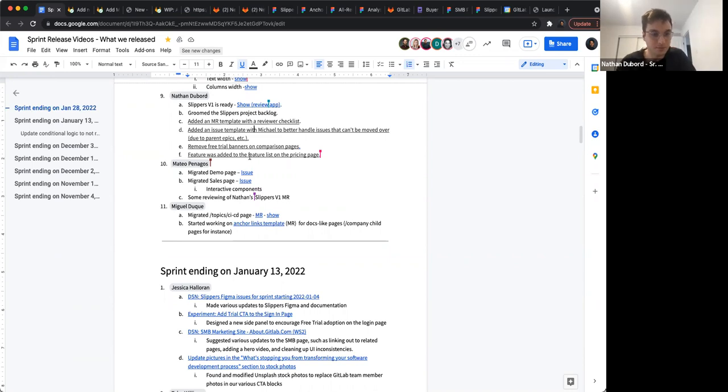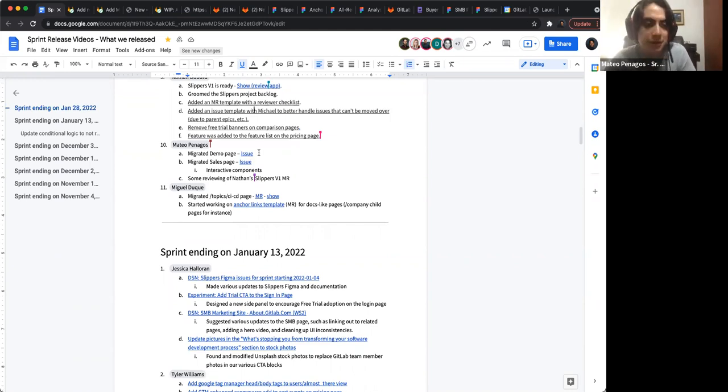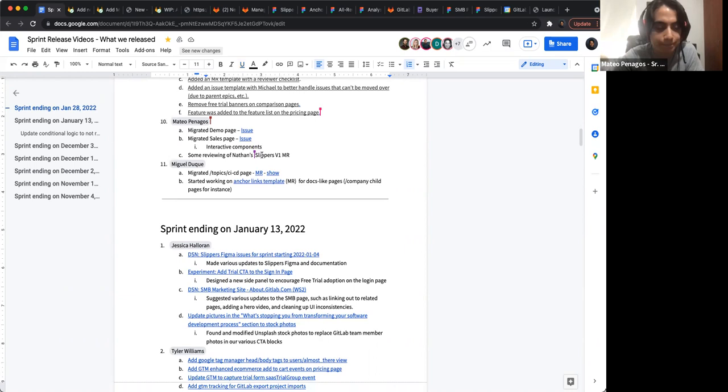Mateo? Yes, for this sprint, I was working on the migration of a couple of the key pages, demo and sales. And with those, creating a couple of interactive components, so they were not so static for some interactions that the page has. After that, I did a little bit of reviewing of Nathan's Slippers MR. And next is Miguel.